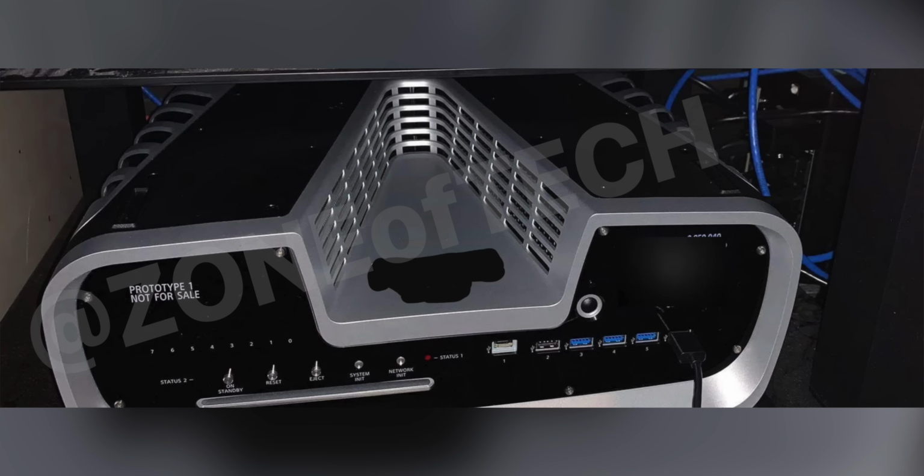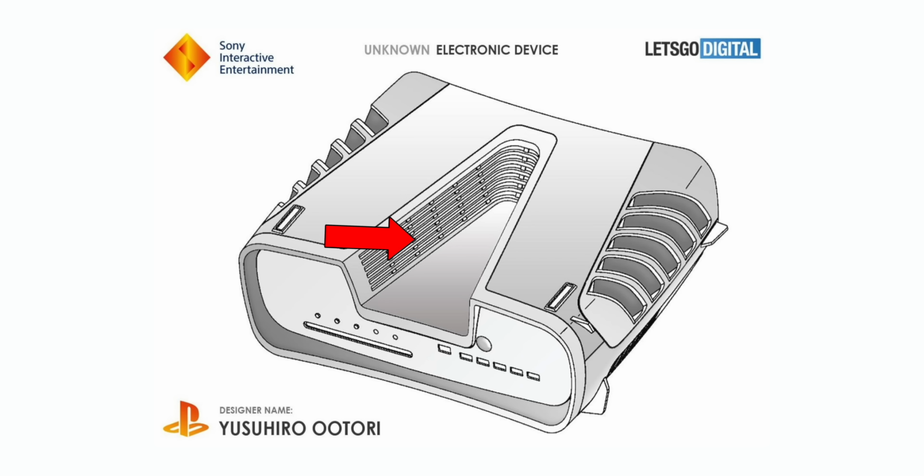I mean, the cooling system on the dev kit looks so extremely well designed. It looks like there has been a lot of thought put into this. Take a look at how it sucks the air from the middle with that massive V-shaped intake, which, by the way, fun fact, V is also the Roman numeral for 5. Hashtag PS5. Then the air is blown out through the sides and the back, which again, we can't really see in this image, but that was perfectly visible in the patent itself. So yeah, the cooling system is very well done.